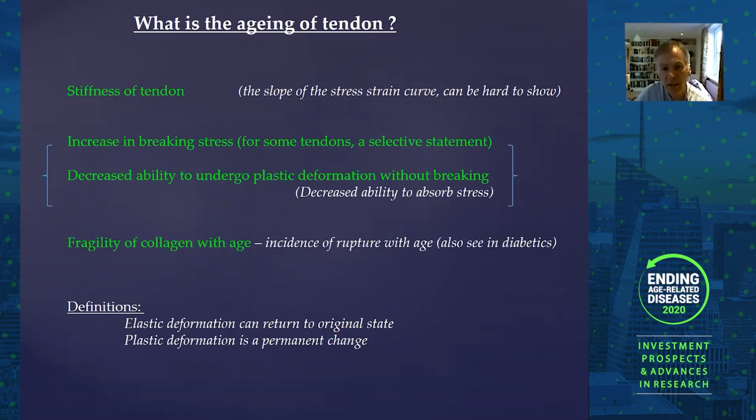And that's linked into the fragility of the tendon. If it can't absorb the stress and it can't deal with the stretching process, then it's actually more likely to rupture. And so in the older animals, you tended to see the tendons rupture much earlier. And you also see this in diabetic mice.